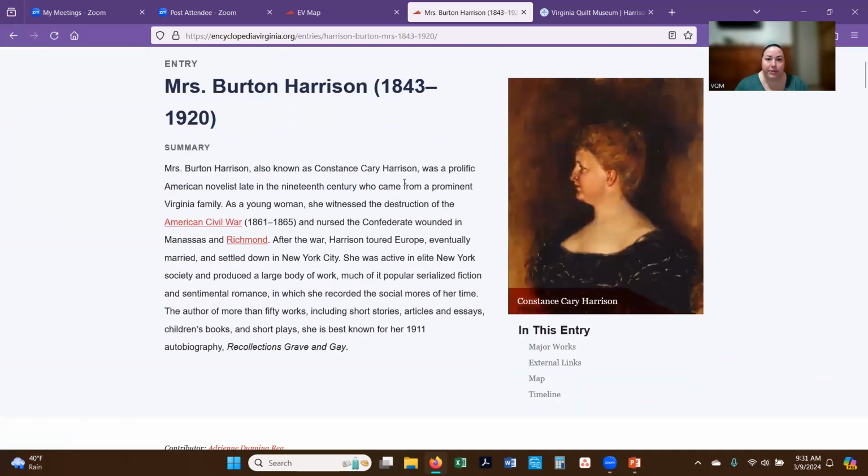So she lived through the Civil War. She nursed the Confederate wounded at Manassas and in Richmond. She toured Europe after the war and eventually married and settled down in New York City. And she was an active elite in New York society.